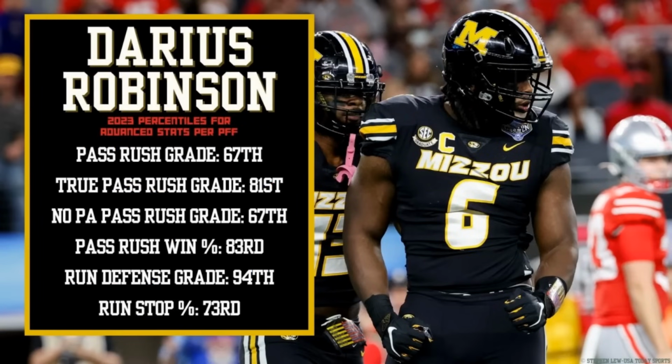He's not going to be a sack artist unless he has one of those really weird years where he's just cleaning up a lot of sacks. That's just not going to be his game. We've seen players like this come into the NFL over the last couple of years. I think Houston had two of them, right? It was Peyton Turner and Logan Hall.